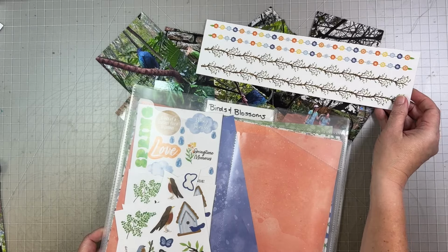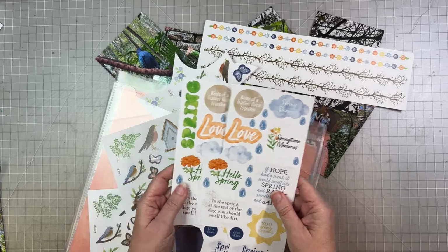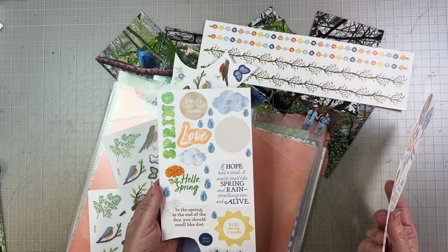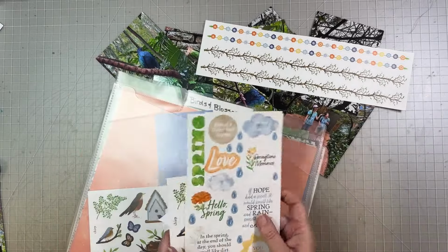I do like some of this. I really like the idea of being able to use the birdhouse. Early bird gets the worm. And I have 2 because I used it for the Savvy Scrapbookers, so.